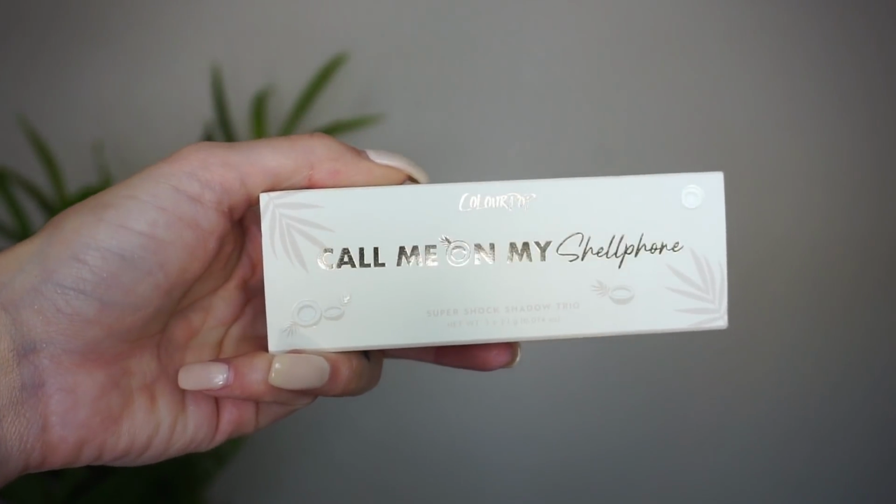We have the Call Me On My Shell Phone Super Shock Shadow Trio. Oh, that's great. I love some of the names in this collection. They really crack me up. So we have 3 of the Super Shock shadows. This bundle is $15.